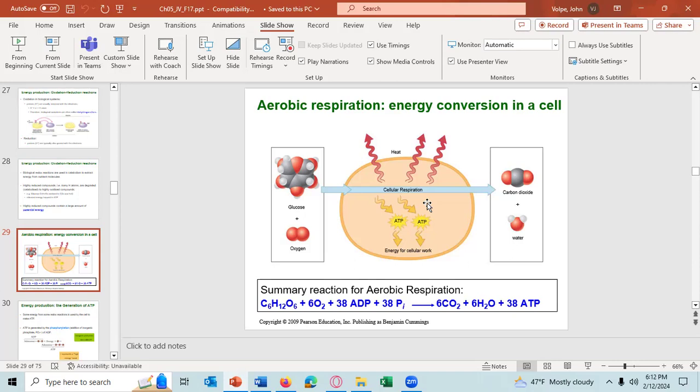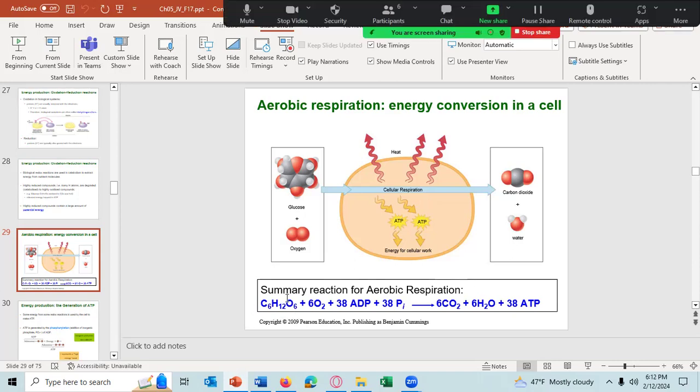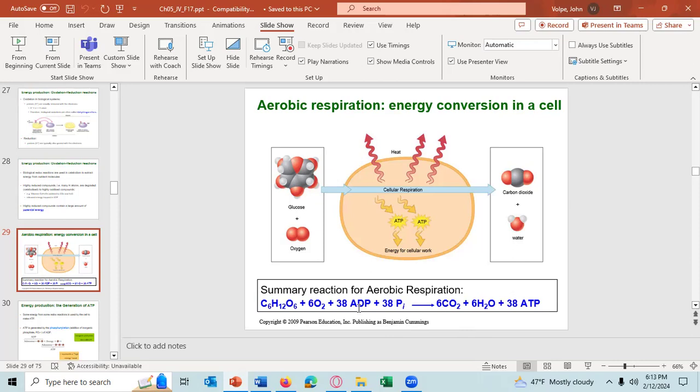All right, so the summary of aerobic respiration is shown here. We start with glucose, C6H12O6, add on 6 oxygen molecules, and 38 ADP and 38 inorganic phosphate. That's what the Pi stands for. And then you make CO2, water, and ATP from ADP. And that's the summary reaction of aerobic respiration. Meaning this is one step where we're discussing aerobic respiration. In reality, aerobic respiration includes many chemical reactions and then some physical reactions.